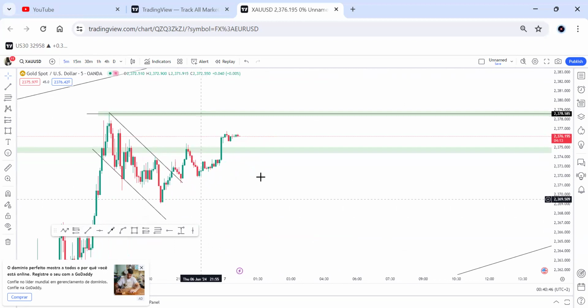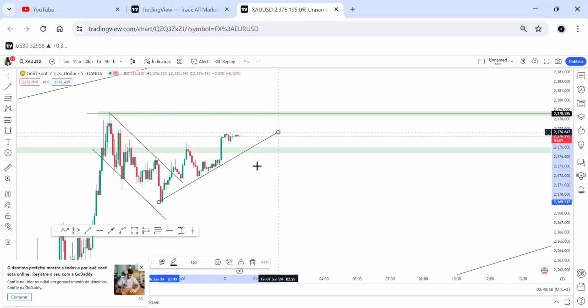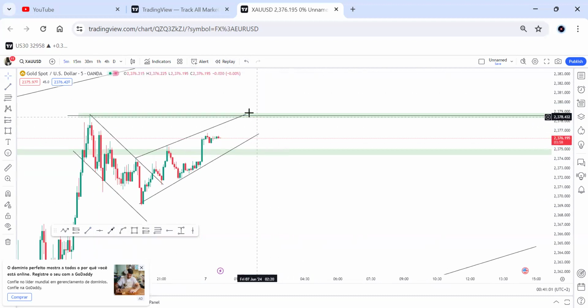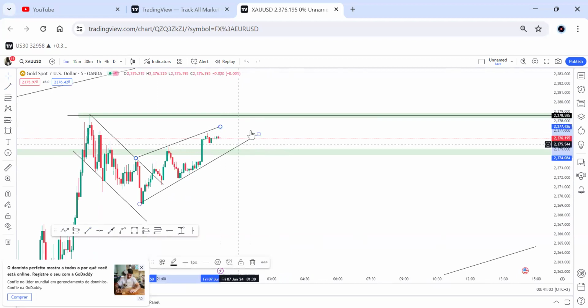Good. So here, obviously, I can also see that the market is creating a nice, beautiful trend line that could possibly give us our entry confirmation. Beautiful things, right? There we go.